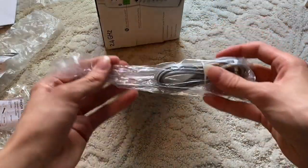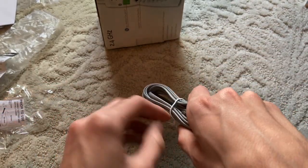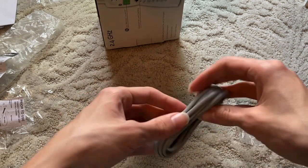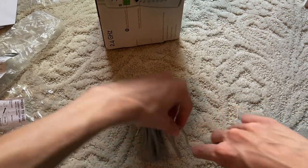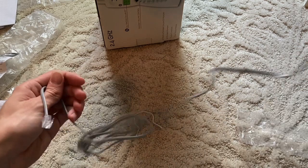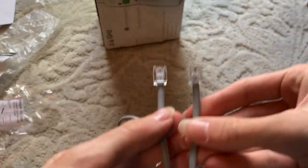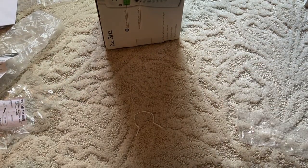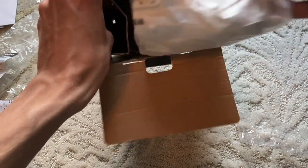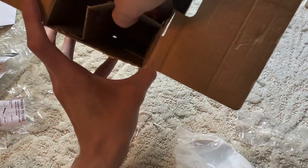And then we've got the phone line cord. Which is about 6 feet long. And it's, of course, a standard single line cord. And then we've got the base. And do we have a power adapter in here?